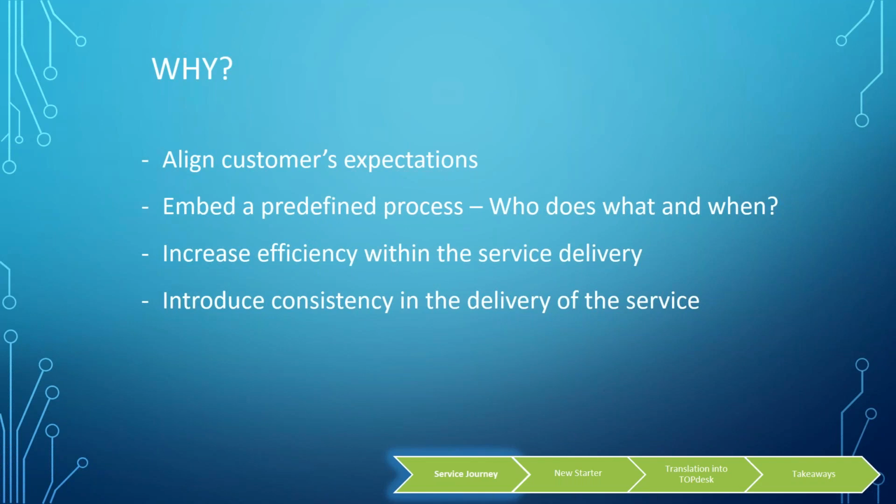So first of all, I just wanted to cover the why. So why are we talking about this in the first place? Why do we want to do this and implement this in our organizations? The answer is that it's because there are a lot of benefits associated with implementing something like this.